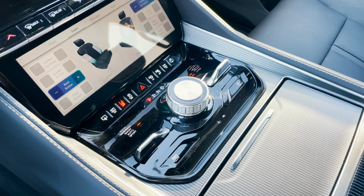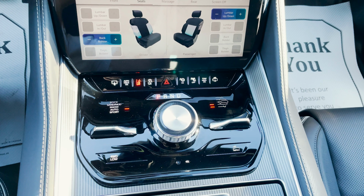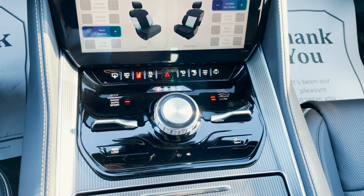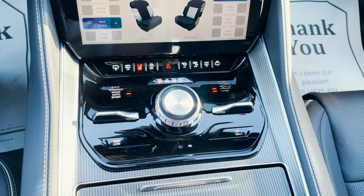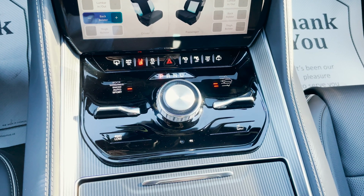And then right below that, you do have your four-wheel drive low selection, and then you have your hill descent control as well. Now, like I mentioned, this vehicle does have your select terrain system, so you have the option of choosing rock, sand, mud, snow, auto, sport. So that's really cool. And then of course, this also has your quadra-lift air suspension, so you have different settings that you can put this vehicle in.